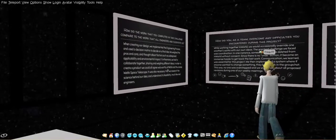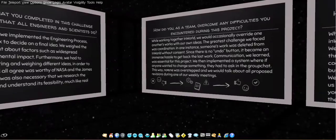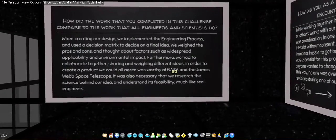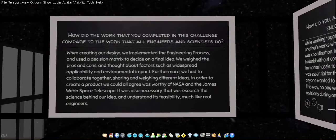What we decided was that by using things like the design matrix and the engineering process, we were doing actual things that real engineers do when they're faced with problems. The design matrix helped us go from six okay ideas to one amazing idea, which was the Eclipse Sun Shield.